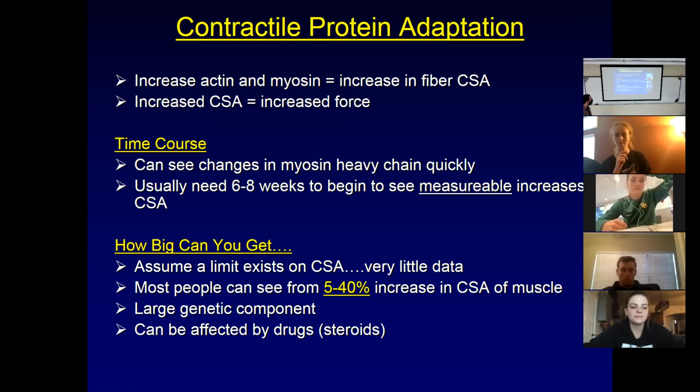So most people see somewhere between maybe 5 and 40% increase in the cross-sectional area. It averages out somewhere between like 15 and 20%, kind of the middle point of our normal distribution. Okay? There is some genetics. We know they're going to determine that. There are some individual SNPs that we think are associated with all of that.